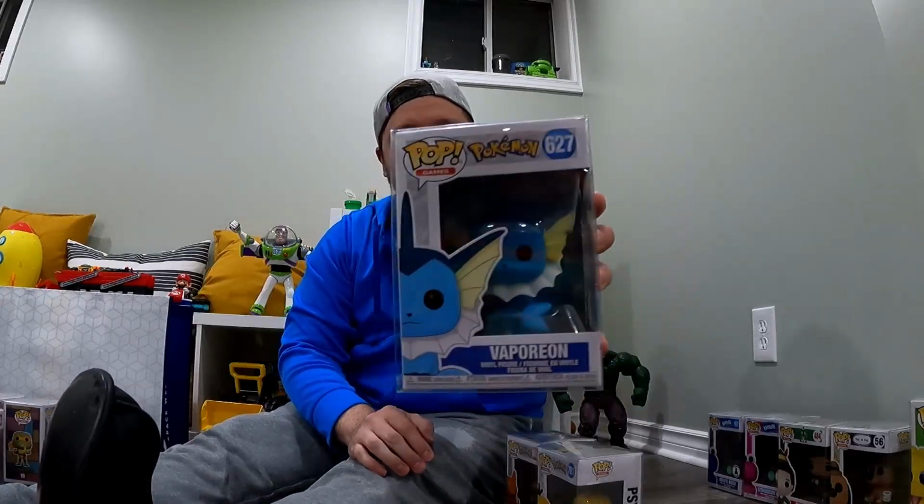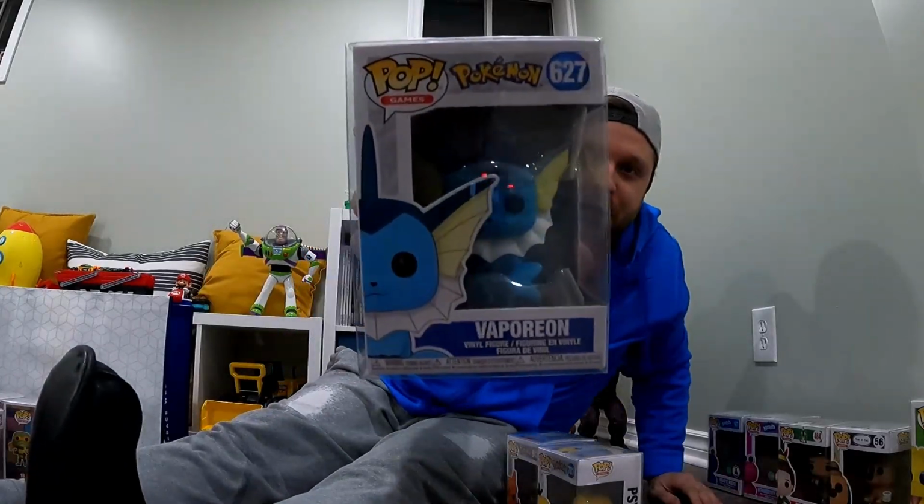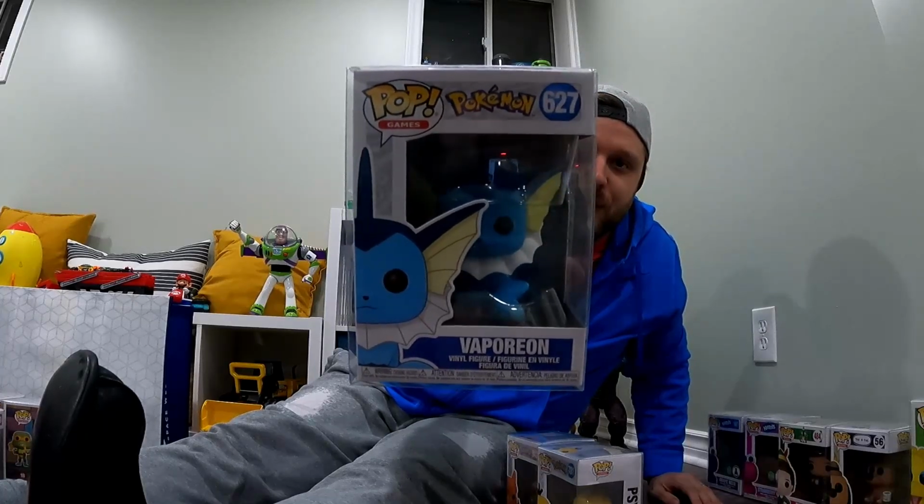So now getting into the ones for my collection. I was missing only a few from the Pokemon set in order to complete it entirely. Obviously less the special edition ones, but we were able to get our last Eevee evolution, which is the Vaporeon. That was the only one we were missing, so absolutely fantastic.